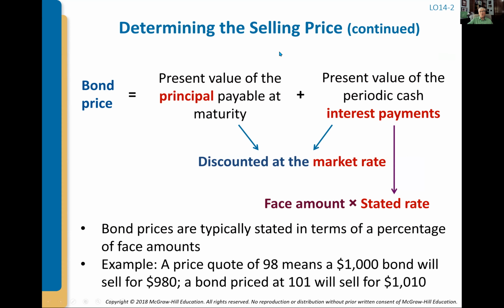So how do we determine the bond price? It's nothing more than what we did in the time value of money chapter problems. The last one I worked, I asked you guys to do a bond payable price calculation. And all it is is the present value of that annuity and of the principal. Whenever that date is, if it's a 10-year bond, we're just going to look at the present value of that face amount in 10 years back to today.